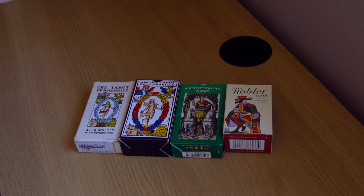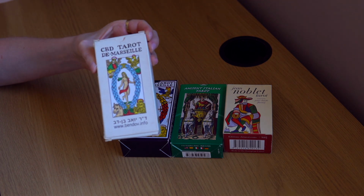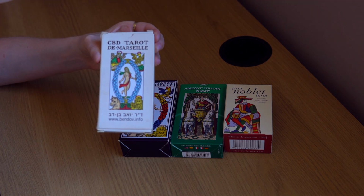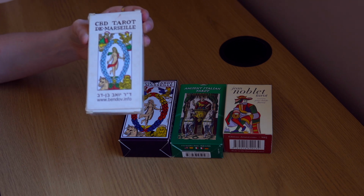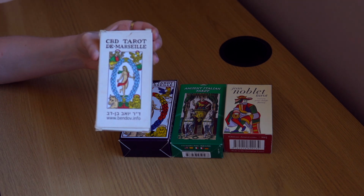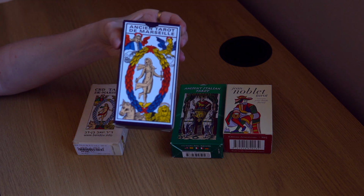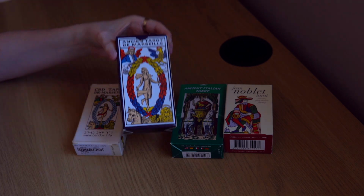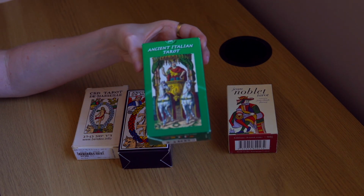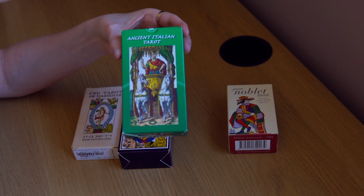So those are actually my favorite Tarot de Marseille. As you can see, I have the CBD Tarot de Marseille by Dr. Yoav Bendov. This is my main Tarot de Marseille. I work a lot with this deck. This is an inspirational deck for me that inspired me to actually write my ebook. I also have the Ancient Tarot de Marseille. This is a very interesting deck and it is also very beautiful. Here I have the Ancient Italian Tarot, which I think is the most beautiful deck of Tarot de Marseille. It has the best illustrations.